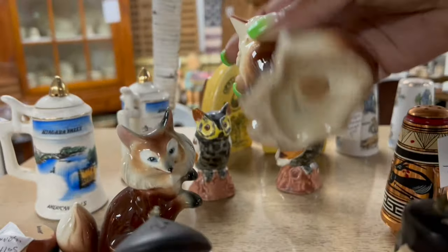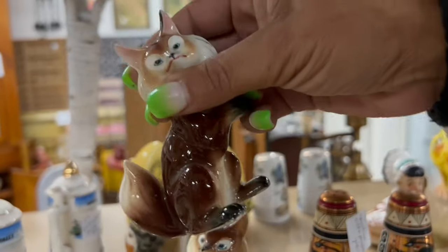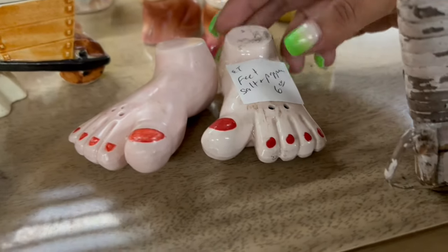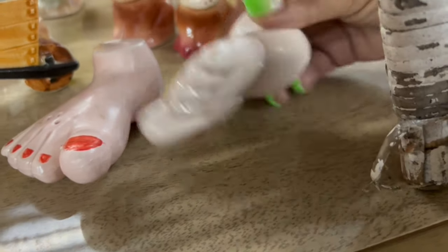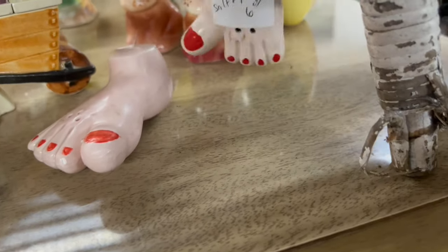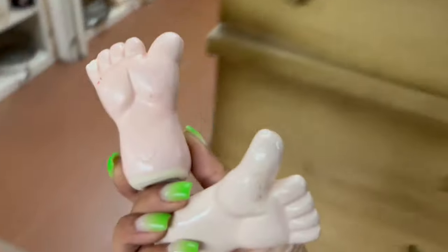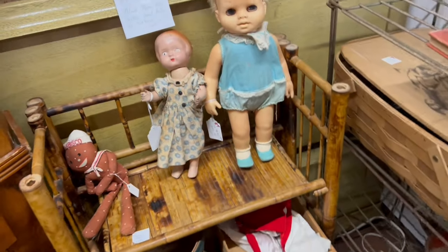Well, this has my attention. Look at these fox salt and pepper shakers. How fantastic. $10. I've never seen them before. I will take those. Those are really different. And, of course, the feet. Those are only $6. They have a little bit of wear. I bet I could clean those up. They're so fun. I'll take them, maybe I'll throw them in Trippyville. Good grief. Speaking of Trippyville, look at that weird doll.